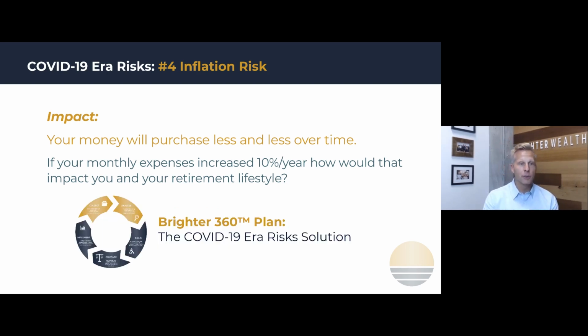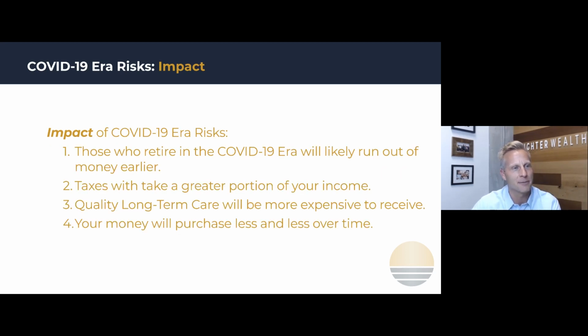This one is actually really interesting. Inside of our Brighter 360 plan, as long as your assets are keeping up with inflation and growing without too much risk, you increase your likelihood of not running out of money. So a big part of our Brighter 360 plan is understanding how much return and risk you have inside of your portfolio and doing the best to improve your returns while reducing some of your risk. So super exciting stuff.